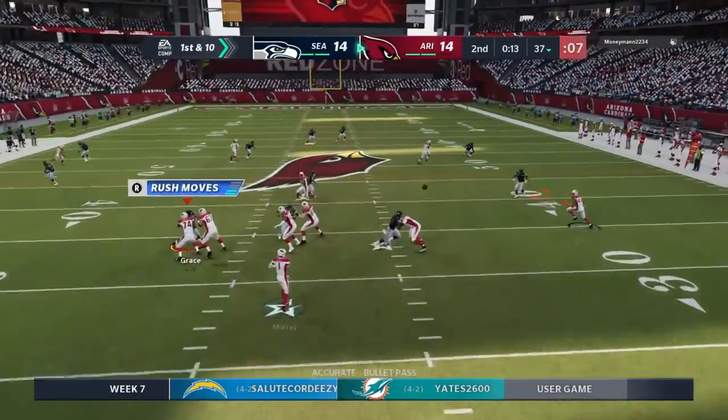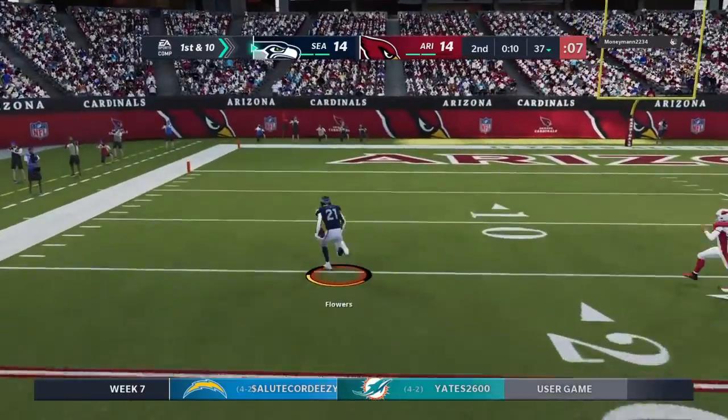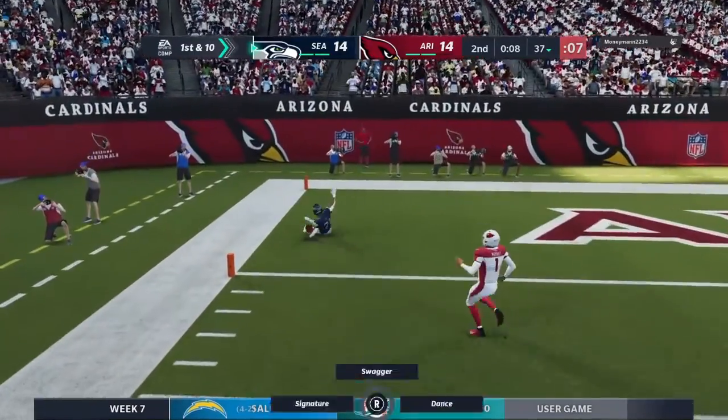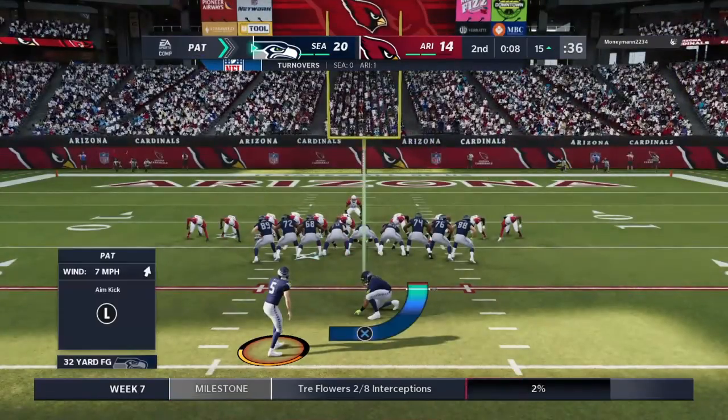First down, Murray. He rifles one that's intercepted. Trey Flowers picks it. And he will take this one home. A ball he would like to have back, and it lands right in the lap of the defender.